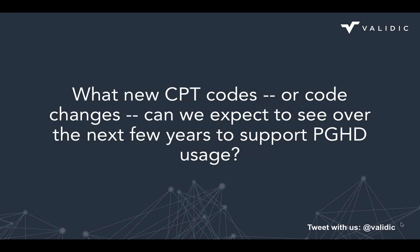Often the way things go is as CMS, as Medicare begins paying for things, often private payers will also increasingly cover certain kinds of codes as well. So the expectation is that we would not only see this in the public payer market and the Medicare market, but also in the private payer market.